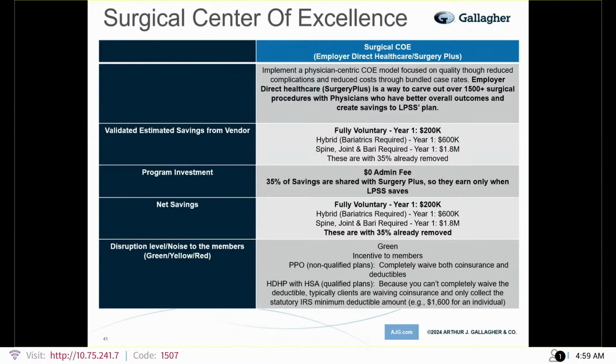From a disruption standpoint, in our opinion, it's green, meaning no disruption, because your members still have the choice to use this program or not. They'll get outreach communications, they'll get an ID card, and if they want to call that number and utilize one of those surgeons under that high quality Center of Excellence center, then they'll get incentivized and it'll be taken care of by this program. I have a question.